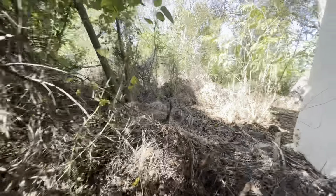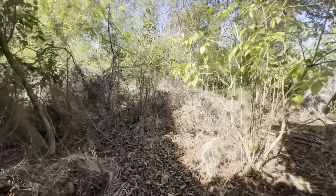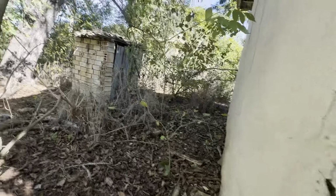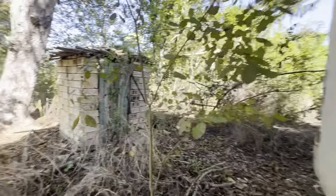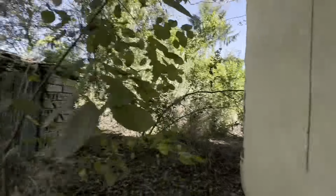Yes, it's overgrown. No one's lived here for a long time. Yes, it will need some fixing up, but yes, it has potential. And yes, it is in a fantastic location. So there's a little dunny there. It's a big garden, actually. I will put into the description exactly how much land we've got. We think there's around about a decker or two, a decker and a half or so. And look at this great big tree here. That's a whopper. So round here quickly.